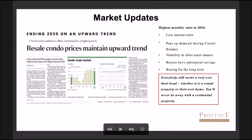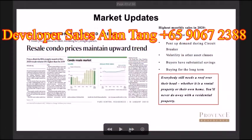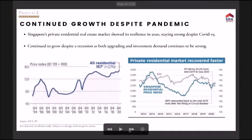The market currently is like this because of the low interest rate. We can see for the Park Central Residences, despite the pandemic, when they launched at that time, 700 units, they sold about 50%. And up to now, it is about 70% already. So to date, about 400 to 500 units are sold. Okay, so this is the sales. Despite the pandemic, total 2020 new home sales actually match 2019. Okay, an upward trend, continuing growth despite the pandemic.